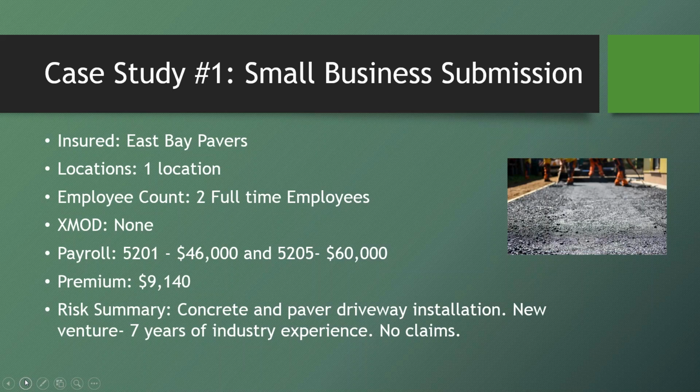New ventures are definitely acceptable for, I believe, all of our carriers, or most of them. However, you need to be able to show that industry experience. We have that, 7 years here, so that would be acceptable to most carriers. There might be some additional questions that the underwriter might ask, something like, do you work below ground? Describe your last project, residential or commercial work, what percentage of each? Or are you using subcontractors in your work? So all of those are pretty typical underwriting questions that you could ask when you're starting that preliminary meet and greet with that particular insured.